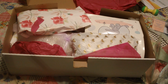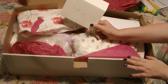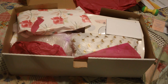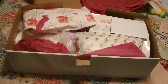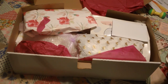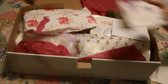We got a couple of other things in here, so I think I can show you that. Okay, so we have a card that she has included. It's like a little thank you card that says thank you. Hopefully you guys can see that. I'm just going to make sure that everything is in frame. Okay, just move that over just a touch. There. Make sure I don't drop anything. All right, so it says thank you, and it has cute little flowers on here.